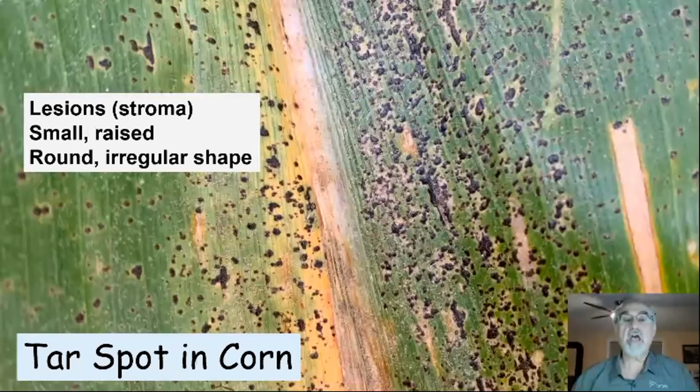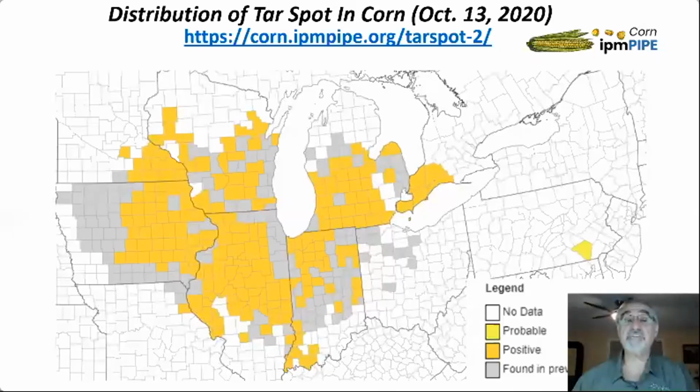How about tar spot? New disease to Ontario. You see these black tar spot type symptoms here. They're small, what we call stromas. They're raised bumps, round, irregular in shape. We saw it beginning September 21st in the Chatham area. Since then, we saw Essex, Lambton, Elgin, as well as Middlesex by the end of the year having tar spot.